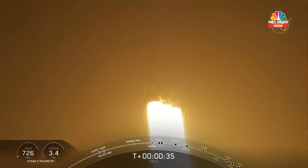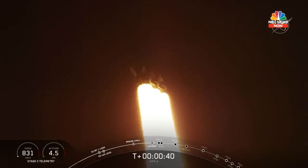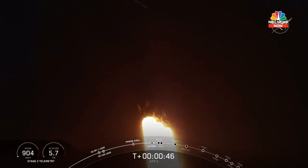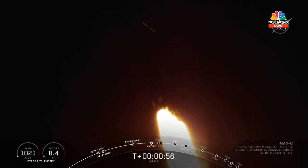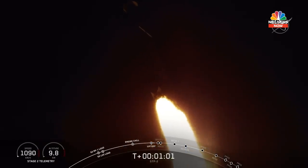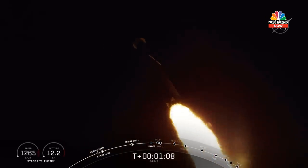We're getting ready to throttle down for passing through the period of maximum dynamic pressure. We've heard the call out of throttle bucket for side core. We're through max Q. Vehicle is supersonic, everything continuing to look good on the Merlin 1D engines. We're throttling back up on the side boosters to full power.